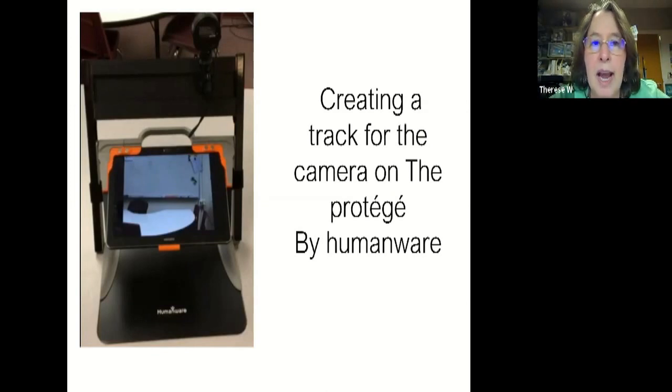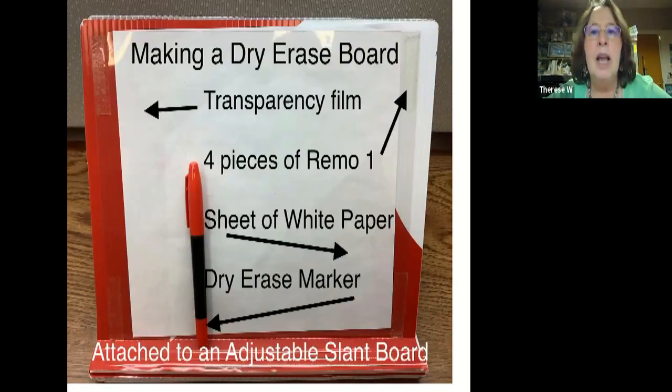It's called the Protege, and it's about $6,000, but I was able to make something very similar to that just using the iPads that the schools had. And I made a whole track system out of recycled election signs for the camera to slide back and forth.